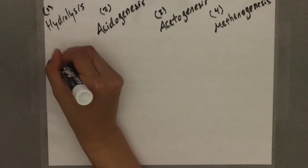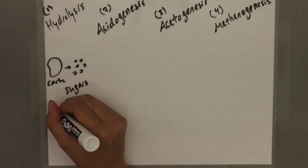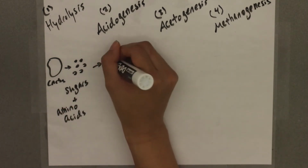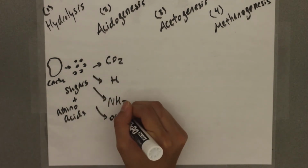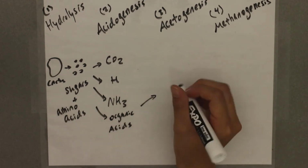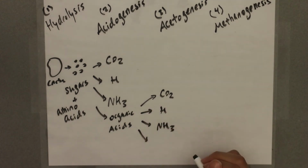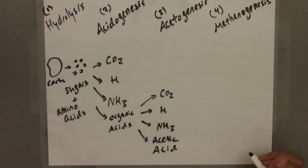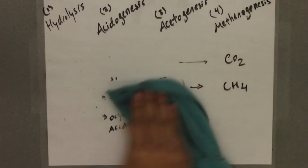Basically, first, organic polymers like carbohydrates need to get broken down into sugars and amino acids, and this is hydrolysis. Then, acidogenic bacteria come in to convert these into carbon dioxide, hydrogen, ammonia, and organic acids. Then, acetogenic bacteria do the same thing with organic acids, so we're just left with carbon dioxide, hydrogen, ammonia, and also acetic acid. Finally, methanogens convert all of this to methane and carbon dioxide.